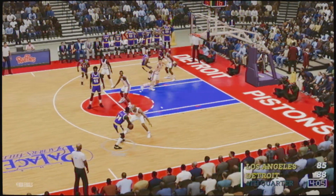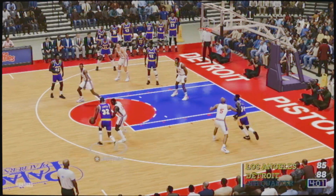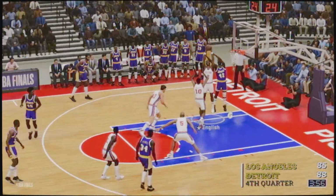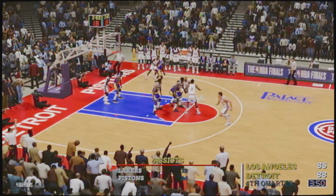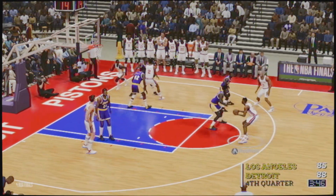Outside, Pierce. Johnson outside. Fades back. Again, the miss by Johnson. The Pistons have got a pretty good rhythm going offensively, shooting 8 of 15 for the quarter. Pierce against Harper.